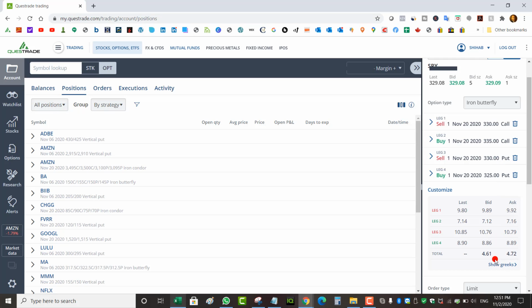My max loss on this trade is very small. My max loss is only 30 cents because it's the difference between the strikes, so $5. Basically, the max that I'll have to pay to close this trade is the difference between the strikes, so $5, minus what I collected, $4.70. So the max I'll lose is 30 cents, and it will happen if SPY is trading below 325 come November 20th, or if it's trading above 335. But if it's anywhere near 330, it'll be much better for me.